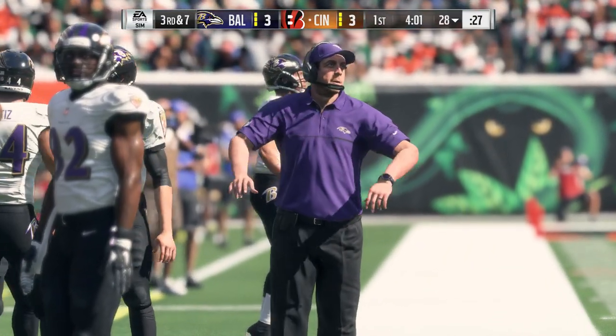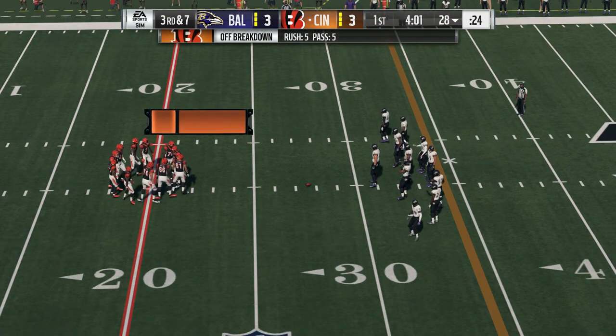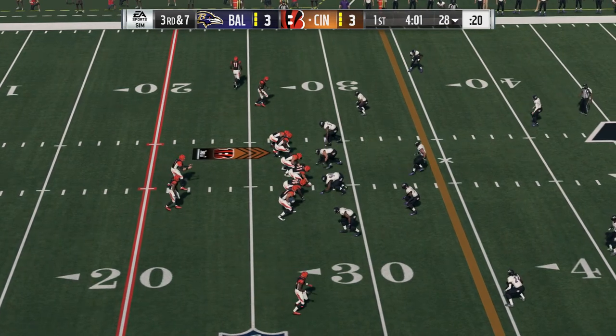But what do they say all the time? If he had really good hands, he'd be playing offense. Now the Ravens bring out an extra defensive back here on third down. Could be a blitzer.